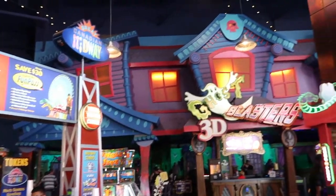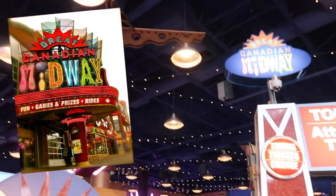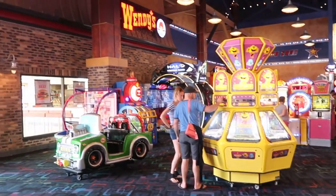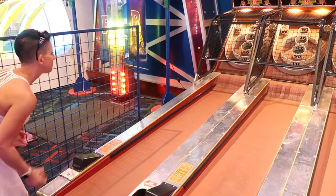After that, on to my favorite arcade in the world. I love this arcade. The things to do in here are endless. Again, really fairly priced. You can't really come in here and play one or two games though. You're gonna have to commit, you know, at least a half hour, I think.